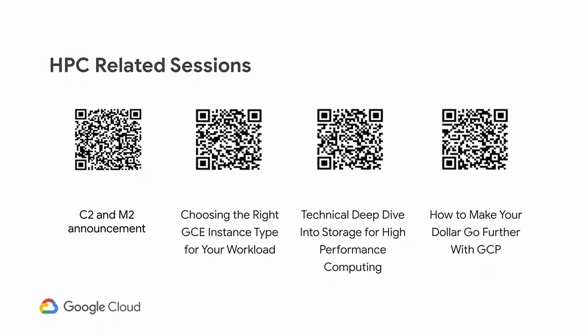And knowing that our product catalog is pretty wide, our product manager, Hanan, organized a session yesterday. So this is the second QR code. He organized a session yesterday to give you a walkthrough of our entire GCE product catalog, and also to show you how to pair each one of our machines to the specific use case that you're interested in. I picked the third talk, that is storage. And the storage is special because it focused on HPC systems. So again, you might be interested as well.